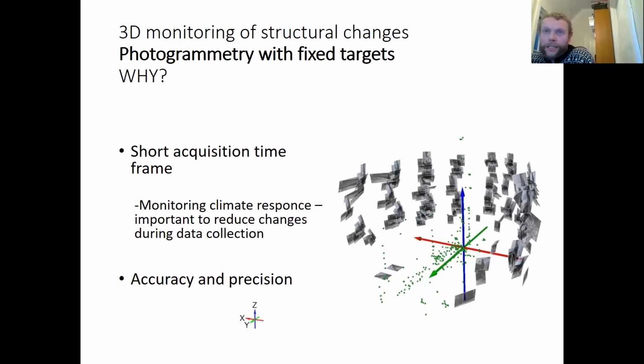And just to put this into perspective, we are using structured light scanning to do 3D documentation of our collections, and to use this method to cover a ship like the Oseberg ship takes about 30 days. And that is much, much too long. The models become very nice visually, but they are useless when it comes to monitoring climate, because in a month's time we can have huge changes to the object during acquisition.